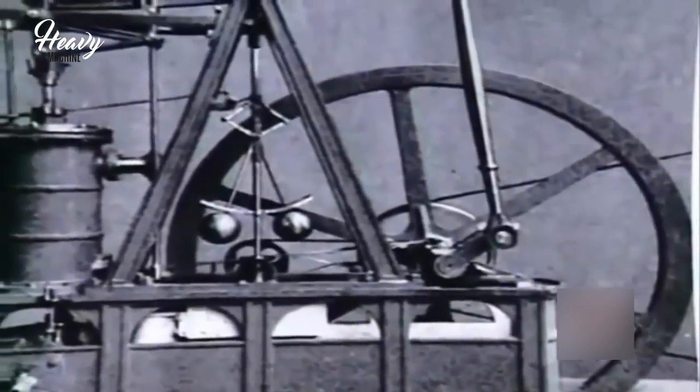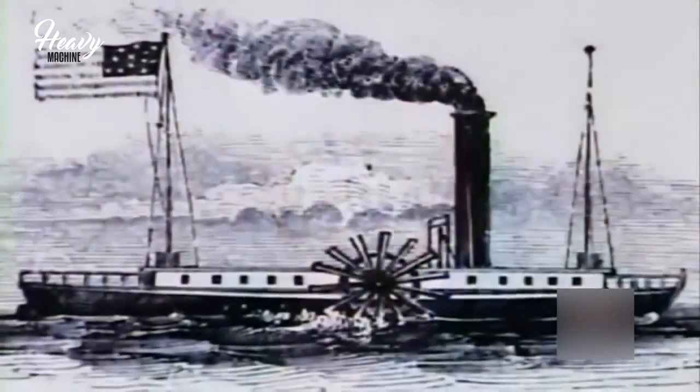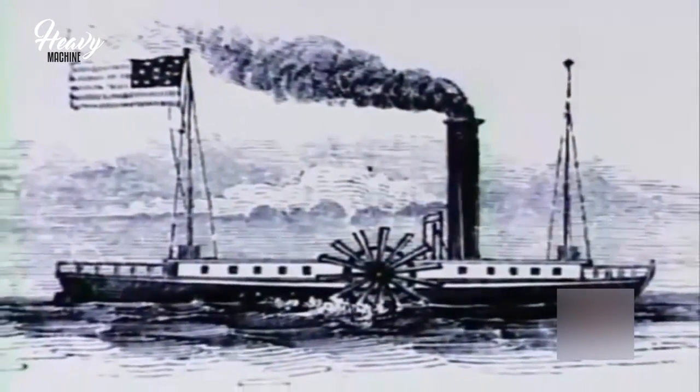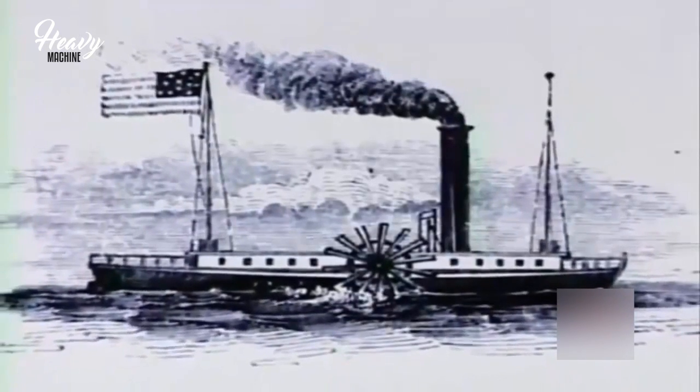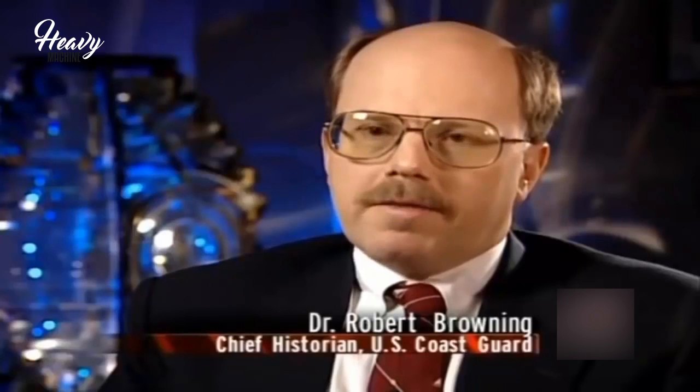That would begin to change with the perfection of the steam engine by James Watt in the late 1700s, and the subsequent creation of steam-powered ships. But there were still problems. In the 1830s and 40s, when you begin to have steam-powered vessels, even they were too underpowered to punch their way through ice. Most of these vessels still had sail, and even the combination of both were too underpowered.